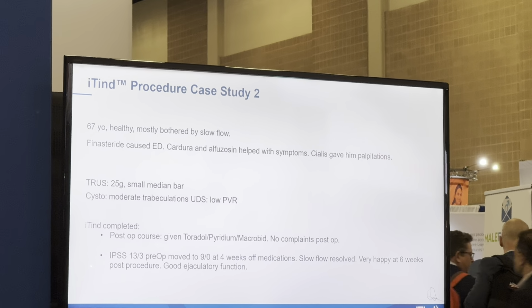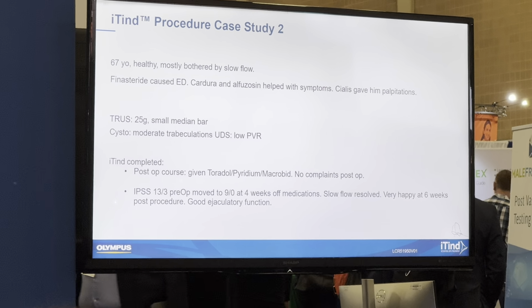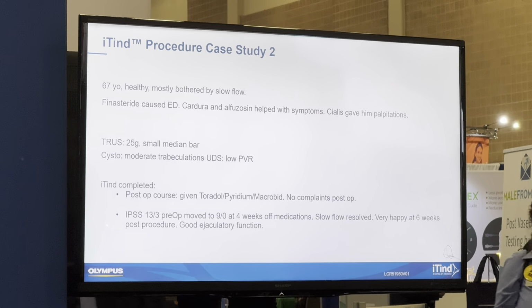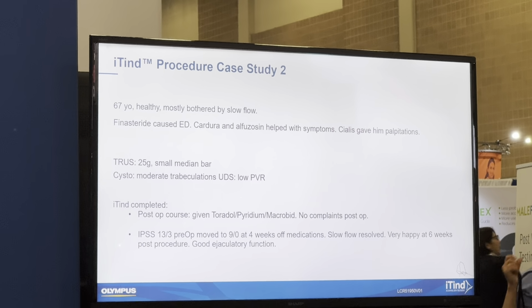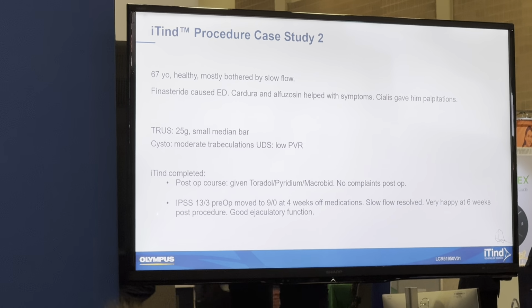I gave him some Macrobid post-op. Now I just give antibiotics on the day of the procedure. He actually didn't have too many complaints afterwards. And then you can see here with his IPSS scores, 13 and 3 pre, he had moved to 9 and 0. So no complaints on quality of life. And that was 4 weeks later, off medications, and happy at 6 weeks. No impact on his ejaculatory function. I have not seen him in follow-up recently, but I'm hoping that means that's a good thing. So those are a couple of representative cases that I've seen with iTind.